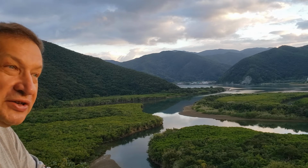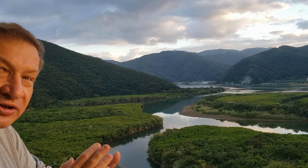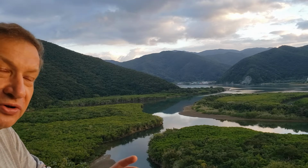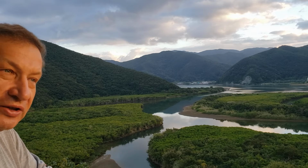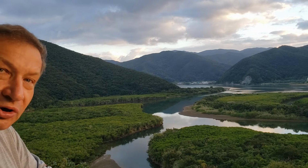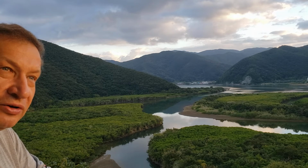I was really impressed by the high level of ignorance about these Japanese mangroves. Most books related to mangroves talk about something really core tropical, but here is not exactly tropical. It's 28 degrees latitude, so it is the subtropical zone, and this is one of the Japanese mangrove forests.